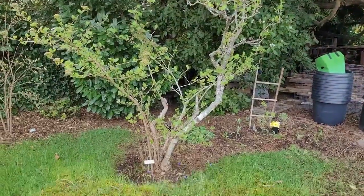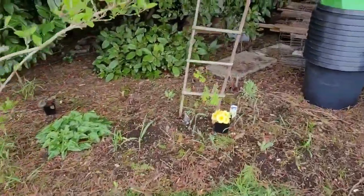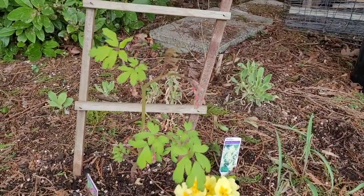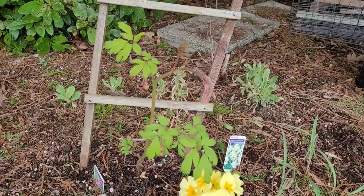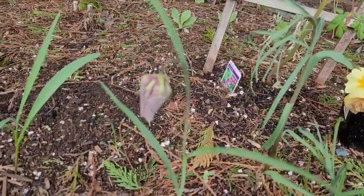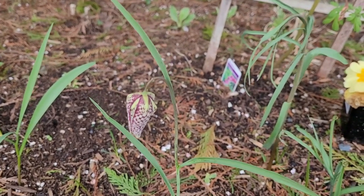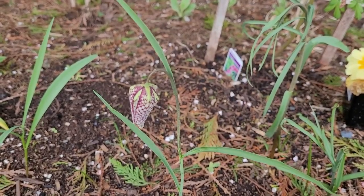Here we have the shade garden, and there's a couple exciting things over here, but the bleeding heart is coming on, and I would say I'm going to call that the highlight over here. I'm looking forward to that. Oh my god, I take it back. This is the highlight. My snakehead lilies are blooming. These are the coolest things.